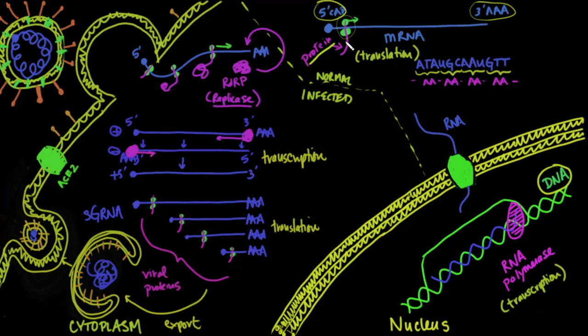It can bind oxygen through hemoglobin. It can do cellular metabolism. All of those enzymes in glycolysis, in the citric acid cycle, all those things that you learned in biochemistry, those are all enzymes, those are all proteins. So that's the normal situation.